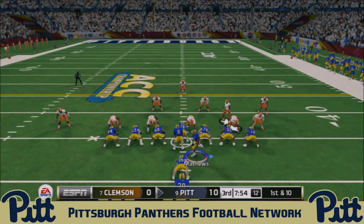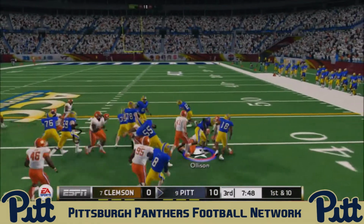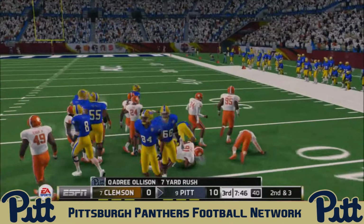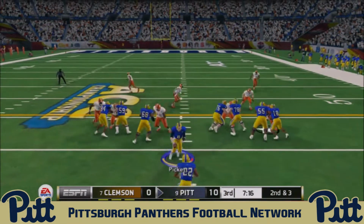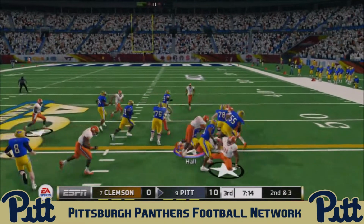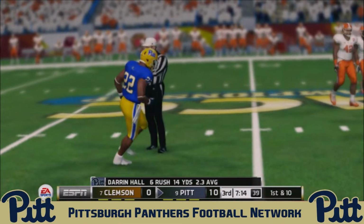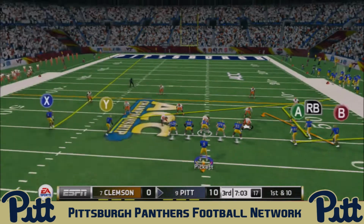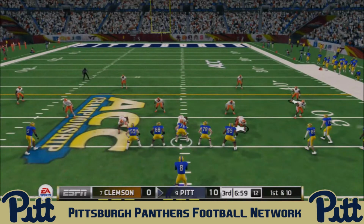Matthews going in motion. Heavy set for the Panthers. I formation. Olesen dots the I. It's a handoff to Olesen. Nowhere to go, though. He breaks off a couple of tackles. He's done such a fantastic job of turning no gains into gains. And that's 7 yards for the Panthers. Darren Hall now takes the handoff. He fights his way forward for about 4. And another first down for the Panthers as they near midfield. Only 14 yards on the day for the Panthers' leading rusher, Darren Hall.